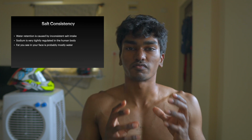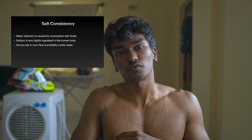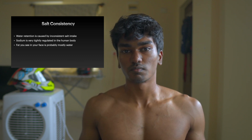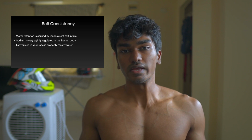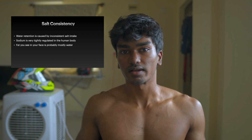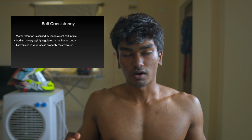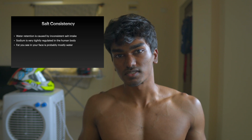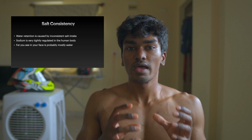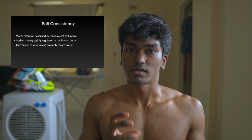That's going to make your face way more puffy the next day than if you just had fries for all 3 meals the previous day. Sodium is very tightly regulated in the human body. So if your body doesn't know how much salt is going to come in, it's going to hold on to all the water that it can. Okay. So if you start eating the same meals every single day, your body knows exactly the amount of salt that is going to come in. So it will hold on to the exact amount of water required to process the incoming sodium.